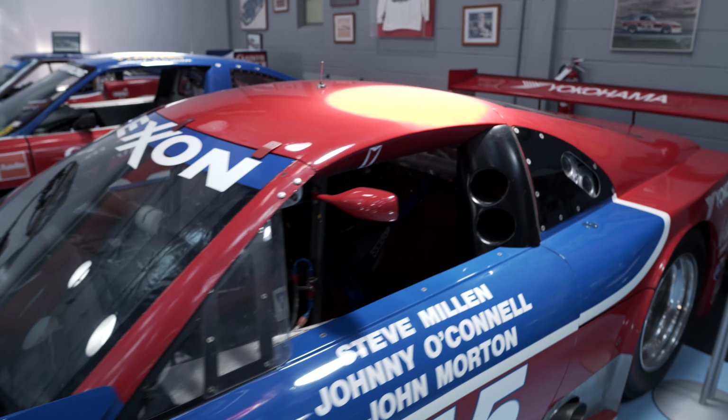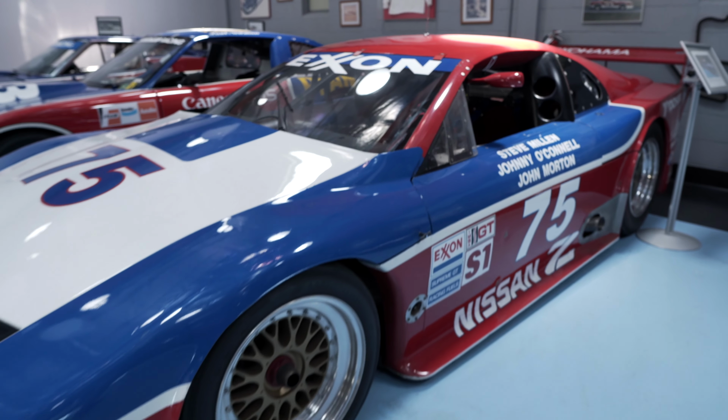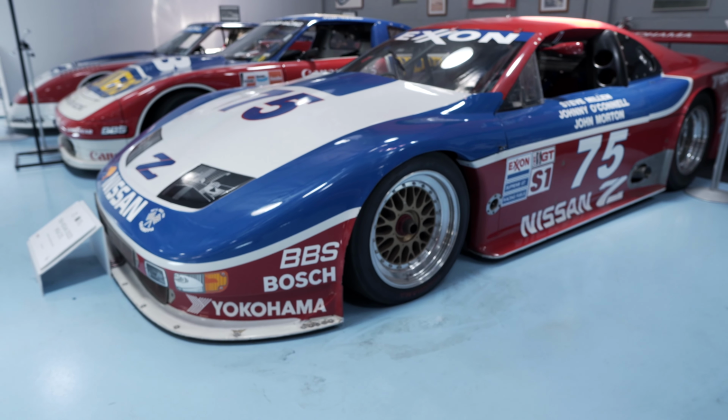It's a full-on tube chassis car, no expense spared back in the day. This would probably cost over $1 million to build today. They only built two of them that were the V8 car. They didn't do too well because they came later, and then they banned the class as far as turbos go and stuff like that. So they didn't really see too much action and too much glory.